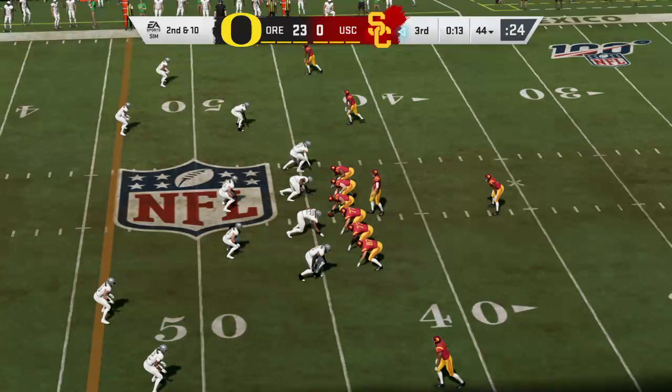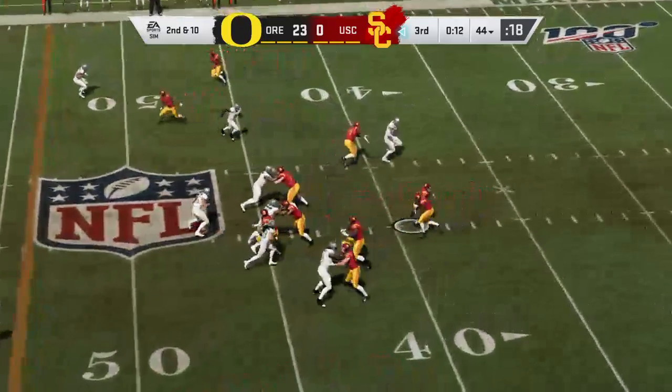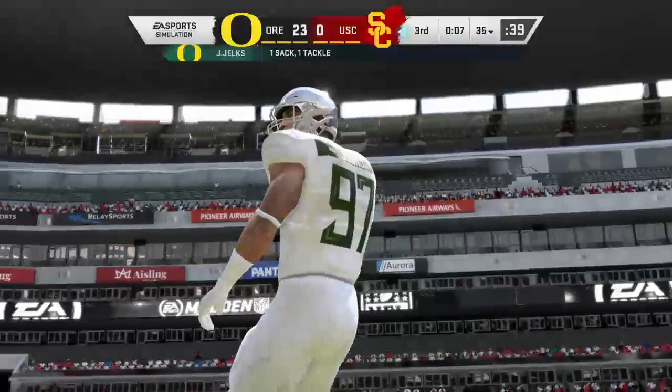So after the incompletion on first, now 2nd and 10. Ready to go. Off play action. Daniels. Rush coming, and he's taken down.